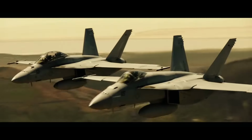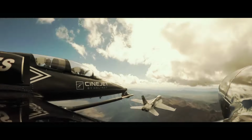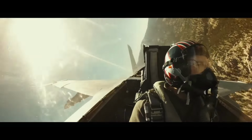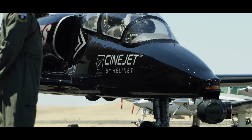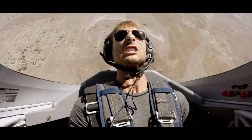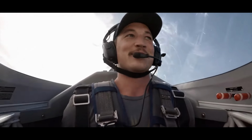For this movie, Tom Cruise wasn't going to accept anything less than the actors going up in F-18s for real. So this meant the actors needed to be able to handle the extreme G-forces of a fighter jet. A day out in Disneyland wasn't going to quite cut it for training, so instead Cruise worked with the film's aerial coordinator Kevin LaRossa Jr. to devise an intense 3-month program that would get the cast up to speed. This all meant that when it looks like they're all being smashed to the edge of unconsciousness by G-forces, that's because they are. But that is awesome.